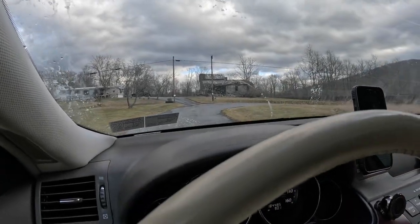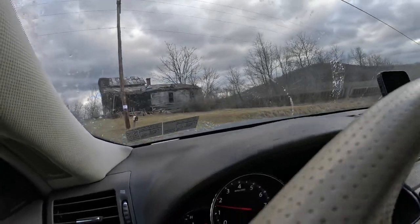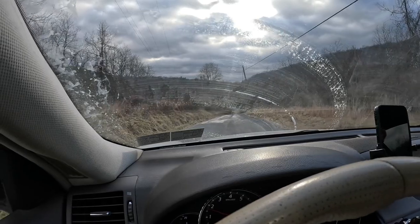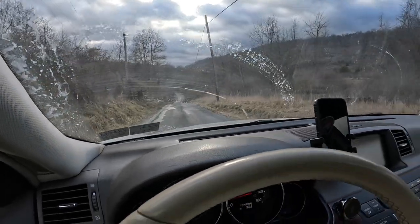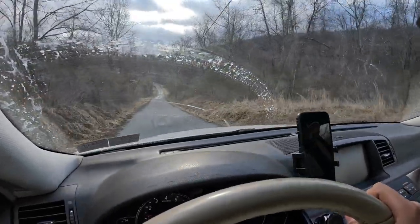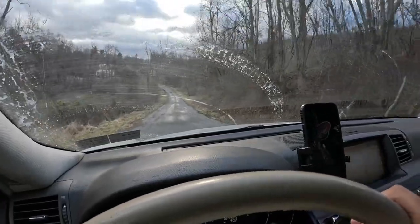Okay, let's head to the next one. Alright, we're heading to the last house. This one is pretty easy to find. Let's see. It's actually just down this hill. Kind of looks like doomsday outside, with this gloomy weather and stuff.